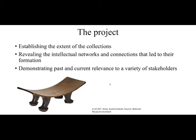So I'm just going to talk through the aims of the project and the research questions. So firstly, establishing the extent of the collections. So looking at what material at NMS and in other Scottish museums can be attributed to early expeditions and be associated with members of Cook's voyages and other collectors. Revealing the intellectual networks and connections that led to their formation.